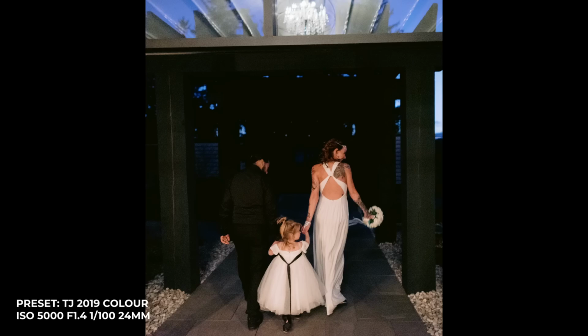And then as they're leaving, this is a great shot too. This is why it's important to have 2 cameras set up, so that you're able to get that frame that I would have missed otherwise.